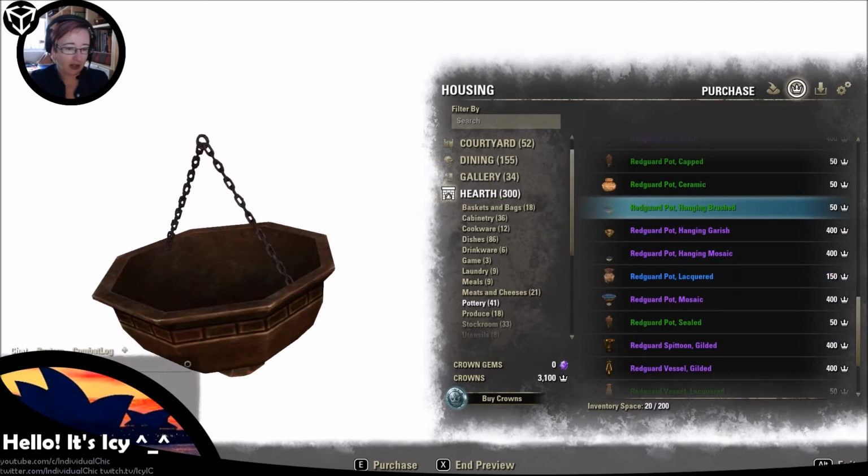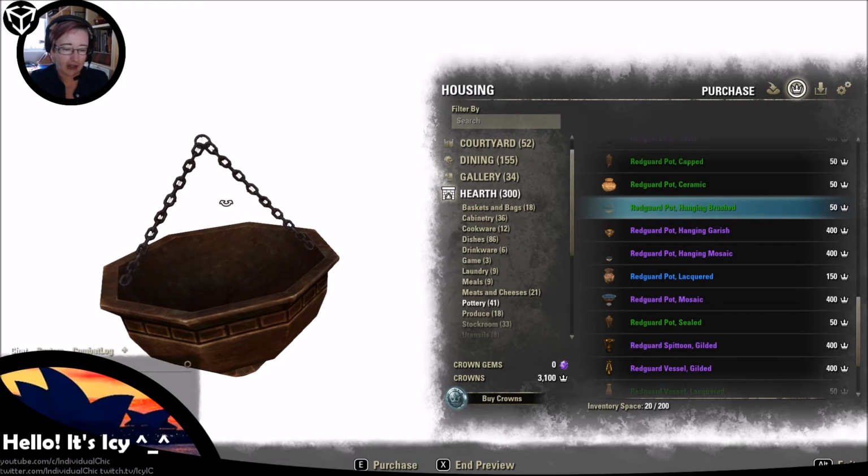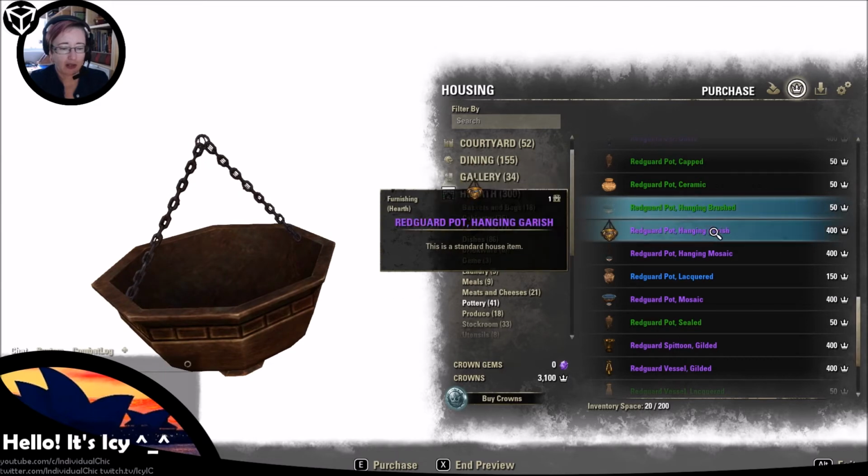Okay, so we have the hanging pot brushed. Now this is actually pottery rather than anything else. It has quite a short chain. I have a feeling it looks different in the main game. I think there's a longer chain on it, and it looks more metallic, unless I'm mistaken. But the shape is very nice.